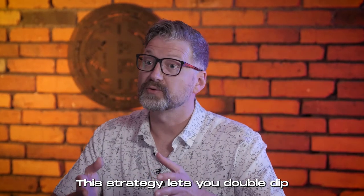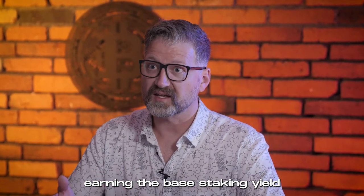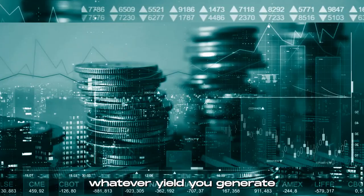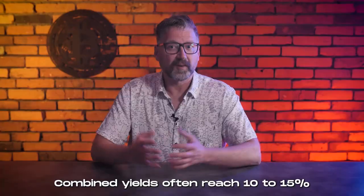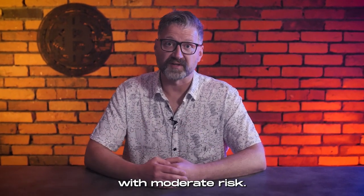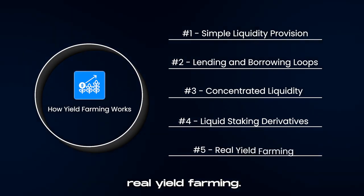This strategy lets you double dip, earning the base staking yield around 3 to 4% on ETH, plus whatever yield you generate with the liquid staking token. Combined yields often reach 10 to 15% with moderate risk. Strategy 5, real yield farming.